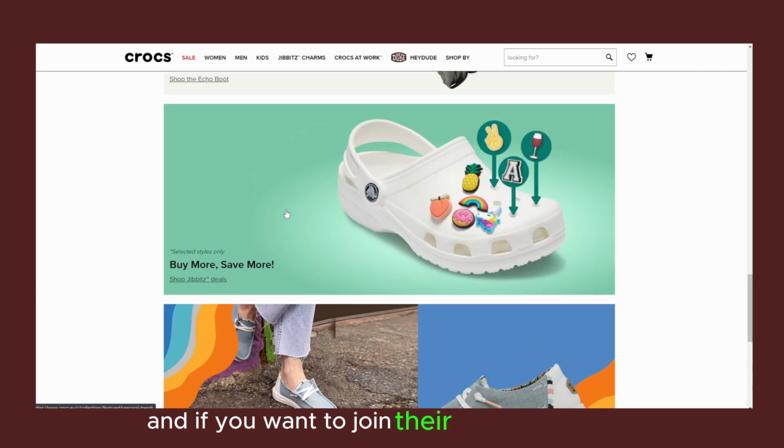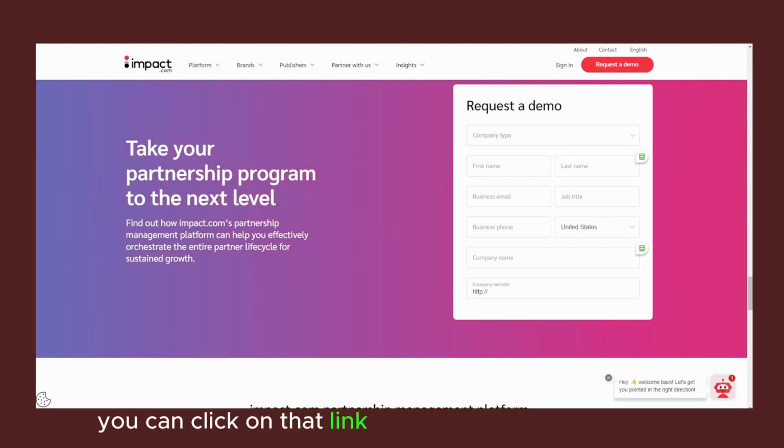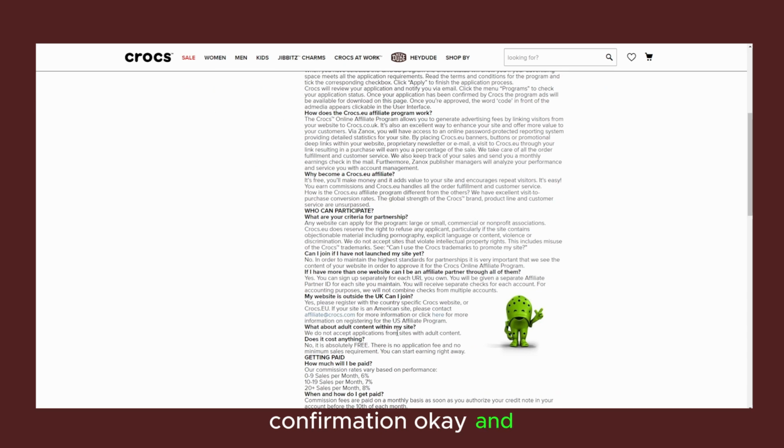And if you want to join their affiliate program, you see here also affiliate program. You can click on that link, or you can also go to impact.com, and you have to create an account. Now, what is impact.com? You can also see here Crocs. If you scroll down, you can click on the affiliate program. And here you can see some of the things, like how do I get started, register. Make sure to complete all the details and tax information to activate your account by clicking the link in the confirmation.